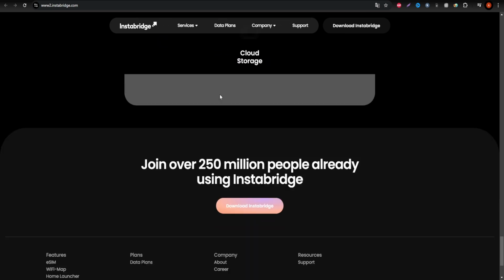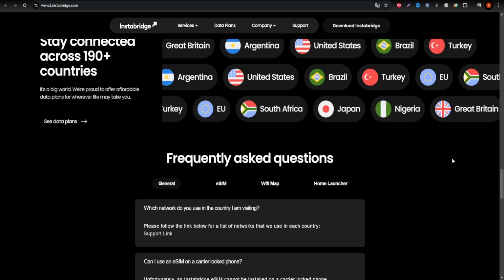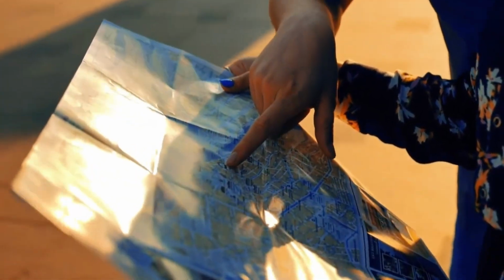Instabridge eSIM is easy to set up. Just download the app, select your plan, and scan the QR code. It's perfect for short trips or if you need just basic internet access. However, if you're traveling for a long time or need a lot of data, the cost can add up quickly.